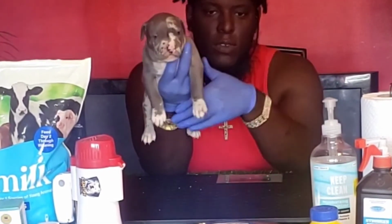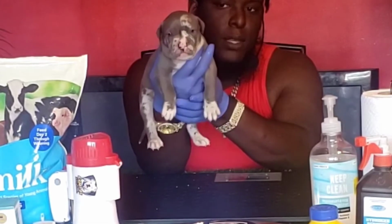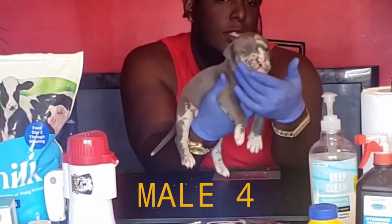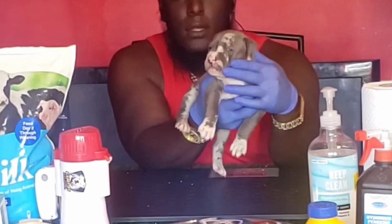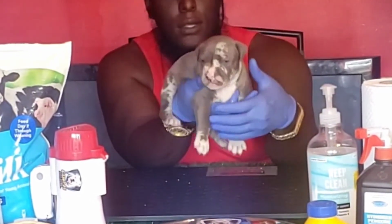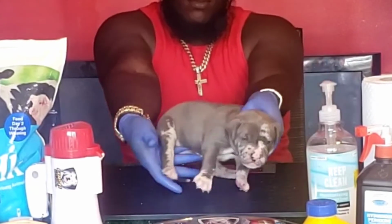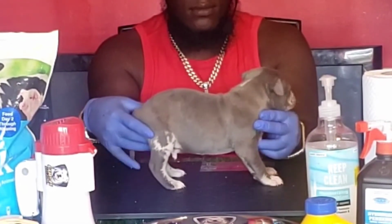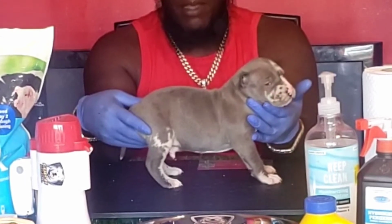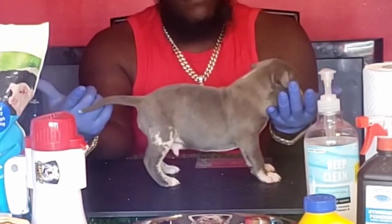All right, this one right here is going to be our two-faced male. Well, he was two-faced, but as you can see, he's actually grown into that stuff down below here. You know, so he's also got that patch right here. Really solid male, by far one of the biggest. They all have full tails.